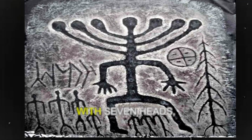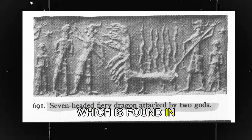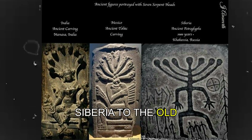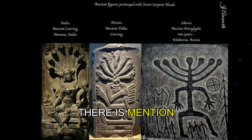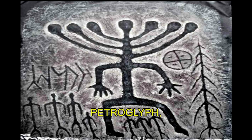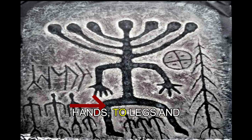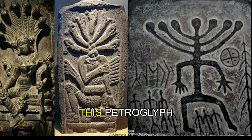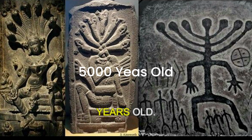This is a statue with 7 heads, which is found in almost every corner of the world. From ancient Siberia to the old texts of India, there is mention of such or similar goddesses. This is a kind of petroglyph, which shows 2 hands, 2 legs and 7 heads. According to researchers, this petroglyph is about 5,000 years old.